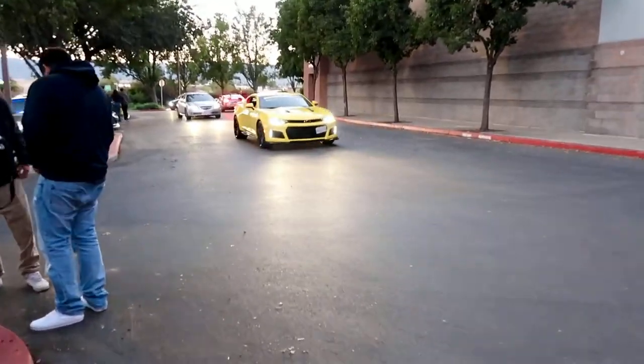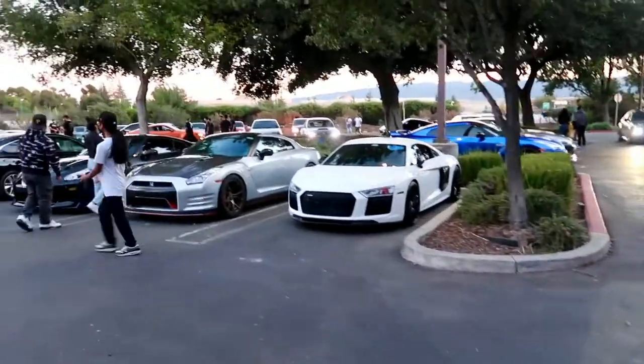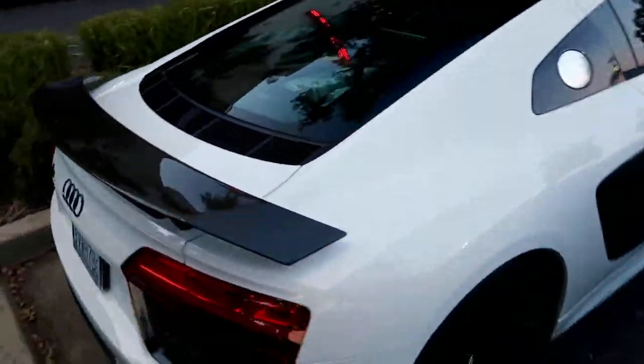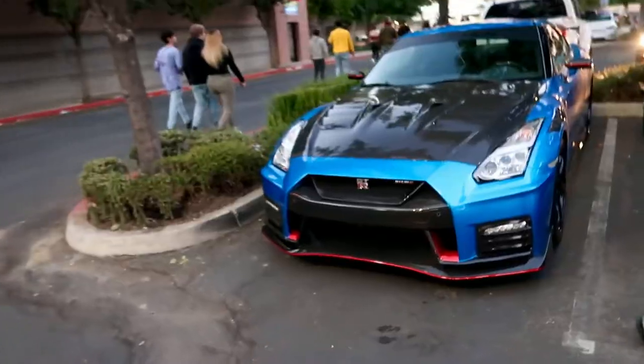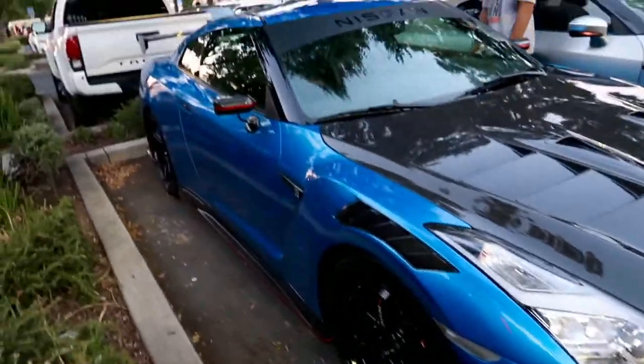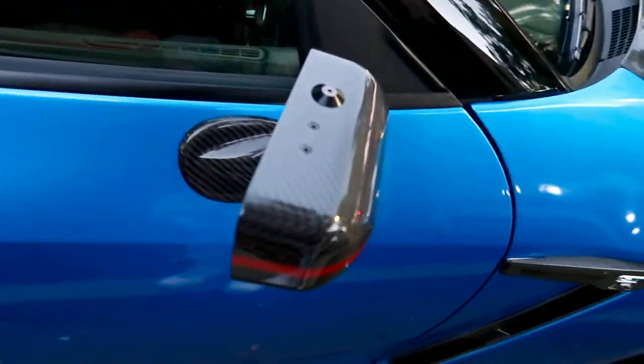Damn, that Audi's looking clean. Color, damn, the R8. God damn, I'm in GTR heaven right now. GTR right here, GTR right here, and the random R8 in between all the GTRs. Yo, look at this, the Nismo. Man, this car is so nice. Look at the mirrors. They kind of look like my E36's.